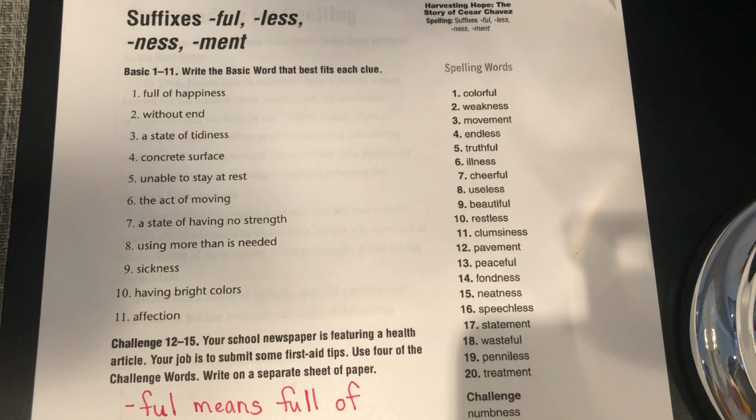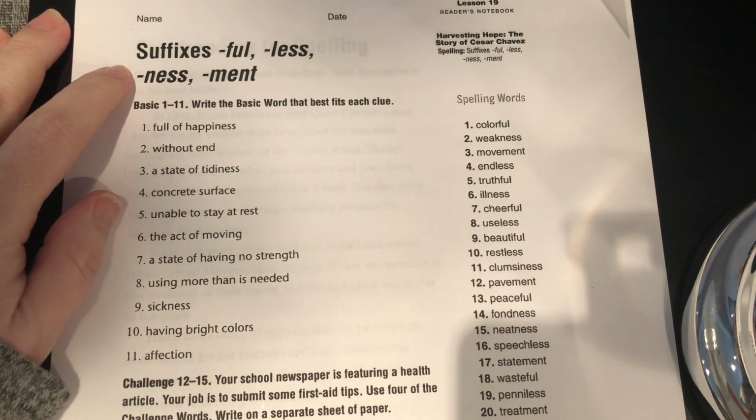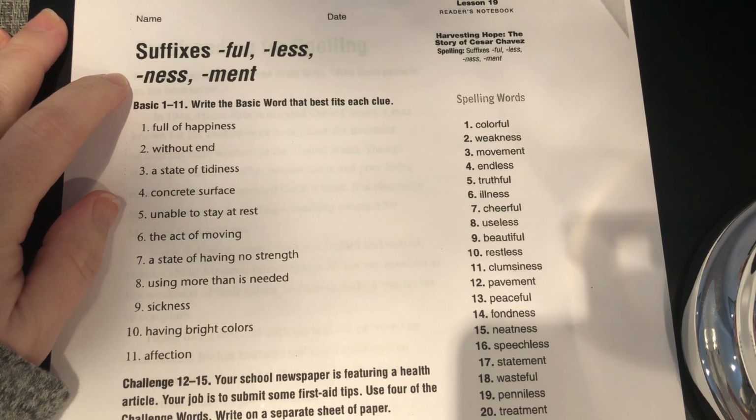Today I'm going to be going over Section 4. Section 4 contains spelling pages 232 and 234, as well as grammar pages 235 and 236. I'm going to start with page 232. Page 232 is on the suffixes full, less, ness, and ment.